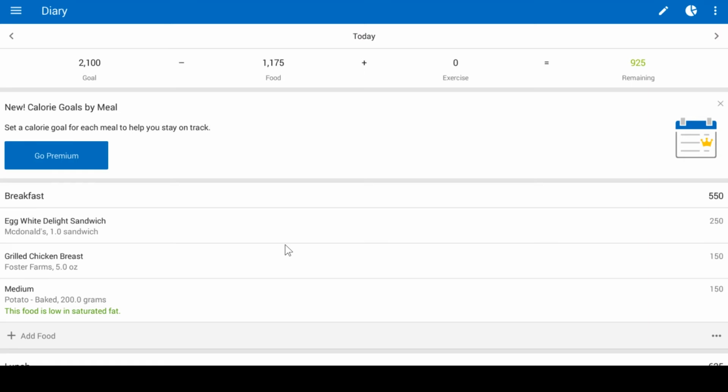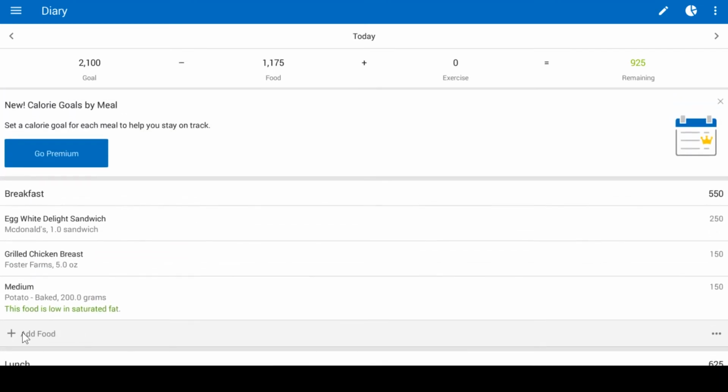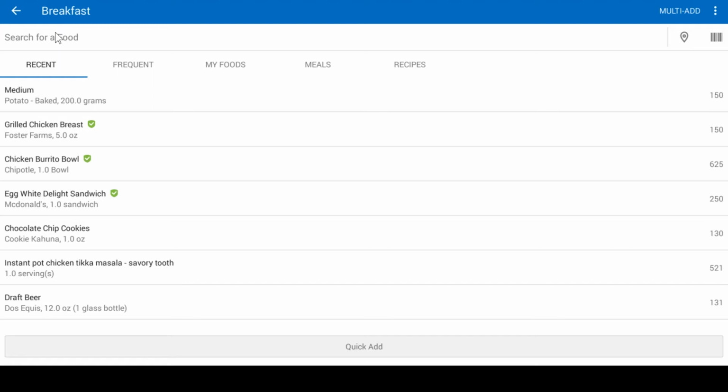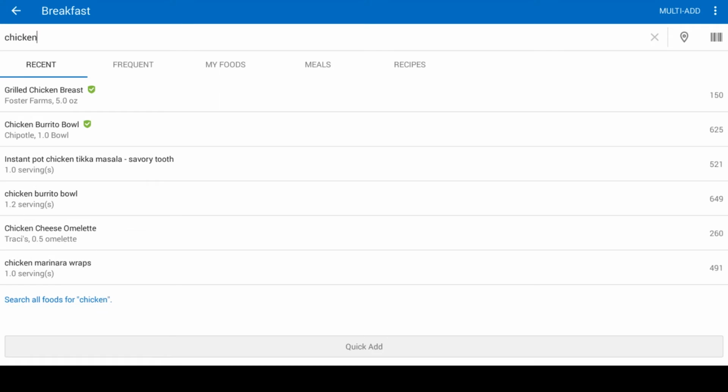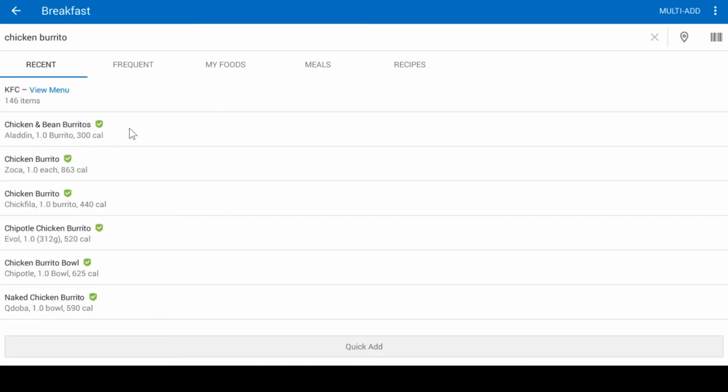But let's just say you're at a restaurant and you don't want to add everything individually. So one of the things that you can do is you can guess the item and kind of search for it and pick out the calories from there. Just pick one of the higher calorie or lower calorie options. Let me give an example. So chicken burrito. Let's say you're out and about, you're eating a chicken burrito and you like some random place chicken burrito, you don't really know how much it is.